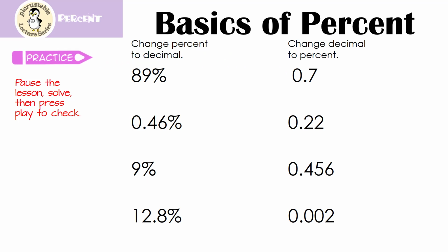Now it's your turn to practice. You're going to pause the lesson, solve them, and then press play to check. All right, let's see how you did. In the first column, we're going to change percent to a decimal. Let's look at the first one. Did you get 0.89? Awesome! Let's look at the next one, 0.46%.